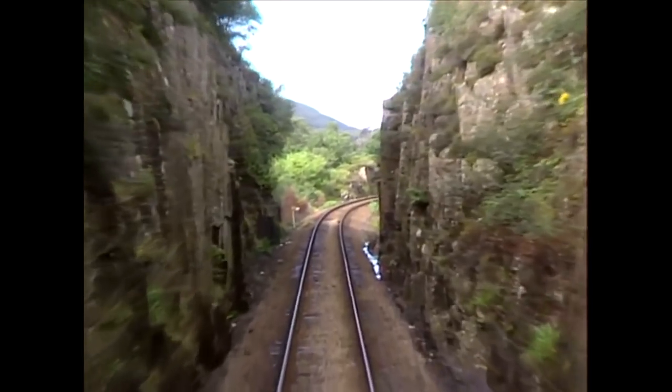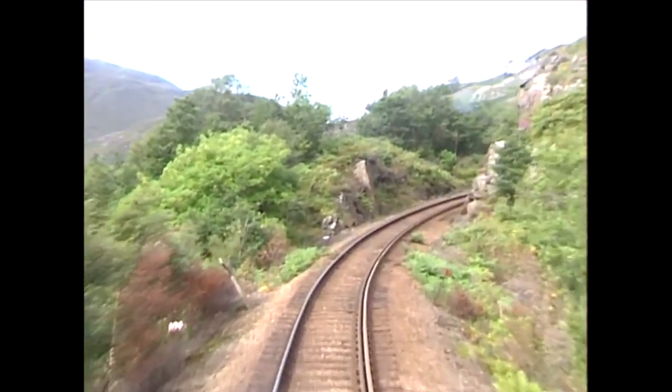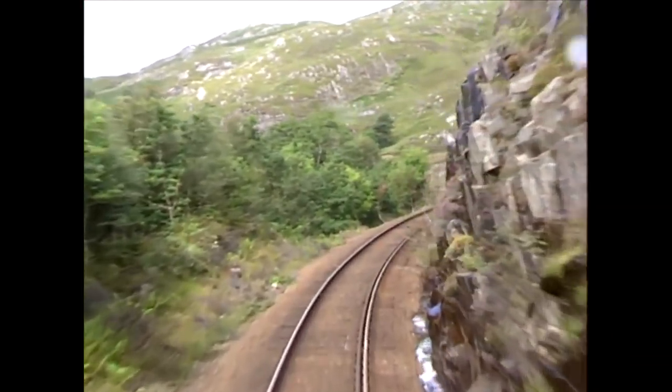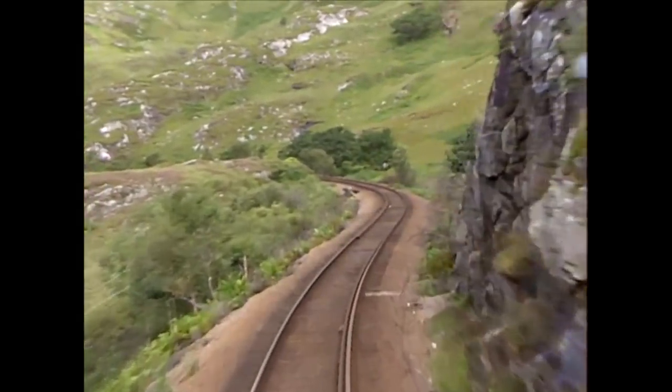On leaving Lochailort, the change in terrain encountered by McAlpine is immediately apparent. From here to Arisaig proved to be the most costly section to build. 9 of the 11 tunnels on the line are to be found in the space of the next 8 miles.